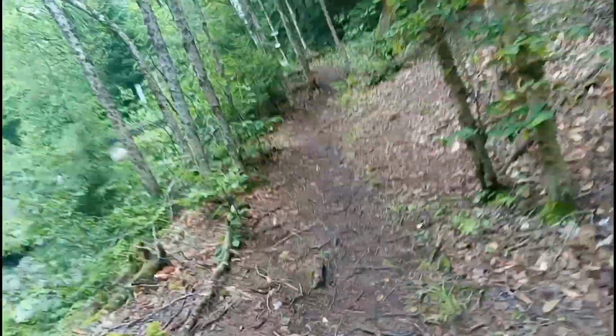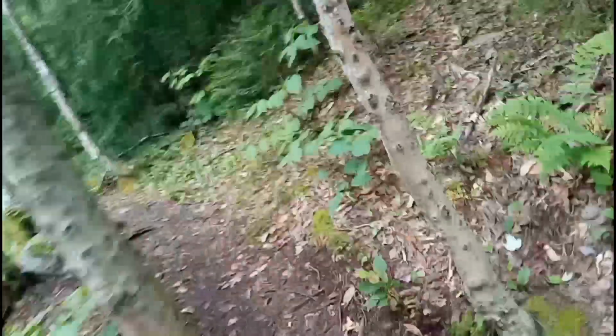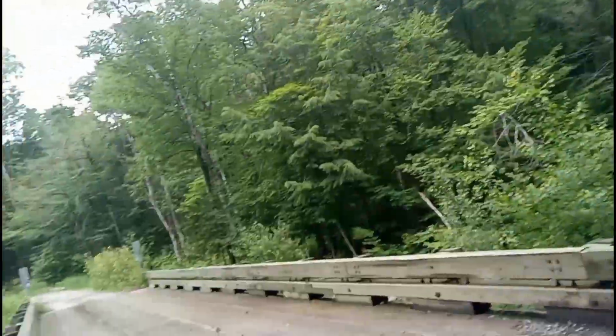And right now I can smell fire. Something is burning. If it is local or if it is Canada, I don't know. But something is burning somewhere.